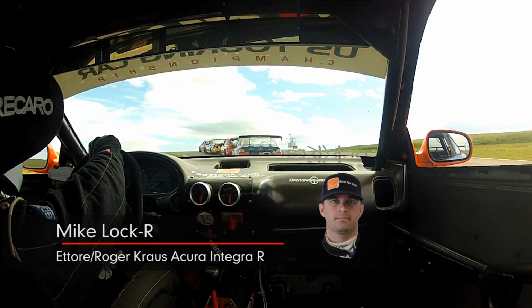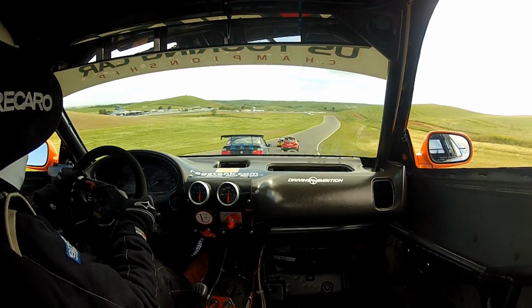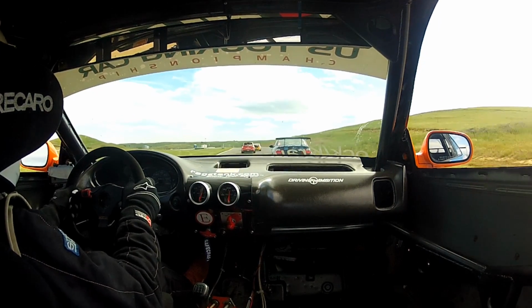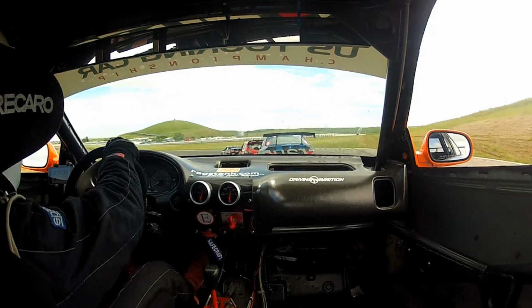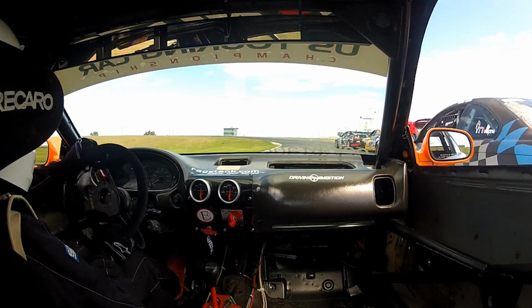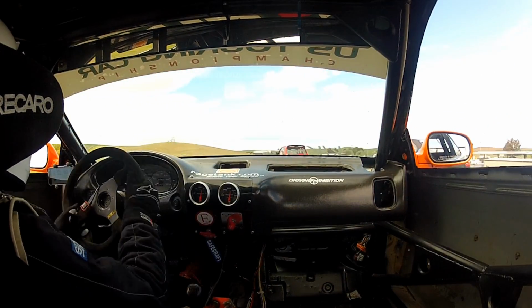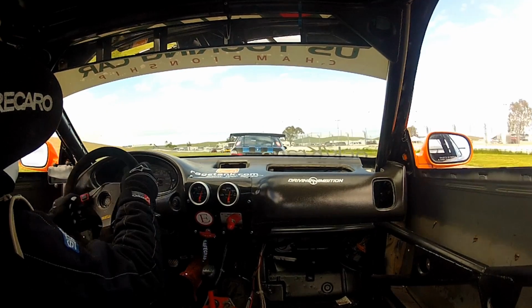And we're on board with Mike Locke as he's trying to reel in Doug Makishima. He's driving this Acura Integra, doing very well in this car, and he's looking for a chance to make his move. Yeah, down here in turn number 10. Hard on the brakes into turn number 11, down through the S's as they come down through it. Right on the inside! Oh, I'm not sure if there was any contact or not, but it's tight racing here in the United States.